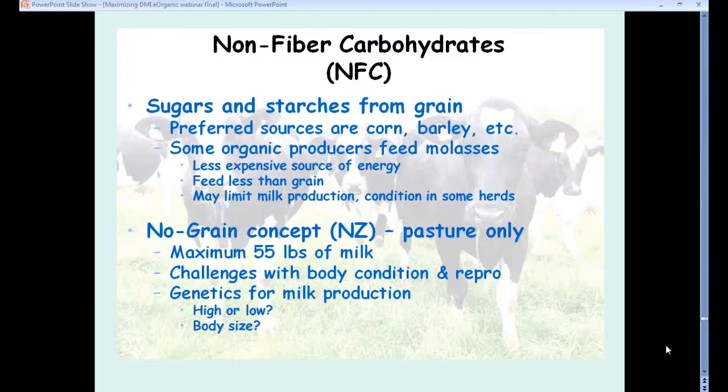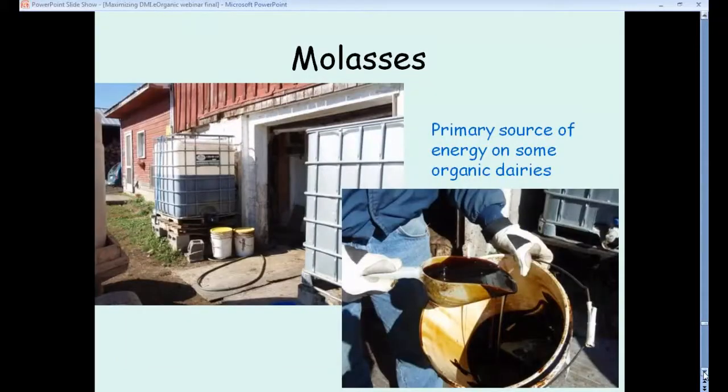The other thing is there's some folks out there trying the no grain concept with just pasture. Generally speaking, 55 pounds of milk is about where people end up topping out on their production. There can be challenges with body condition and reproduction, especially if you've been selecting for cows that have high milk production, because they may have a bigger body type. They may be somewhat dependent on the grain, so you have to take a look at that. And of course, there's also a limit on how much pasture they can eat without any grain, just because of the fact that they don't have enough energy to deal with that protein.